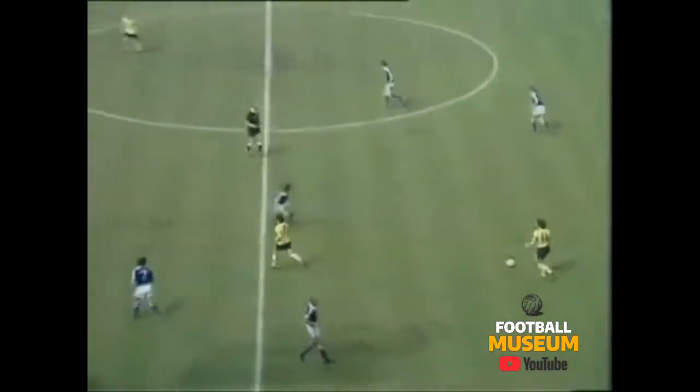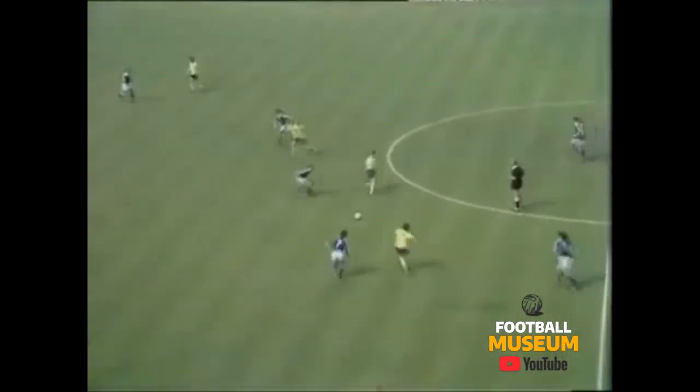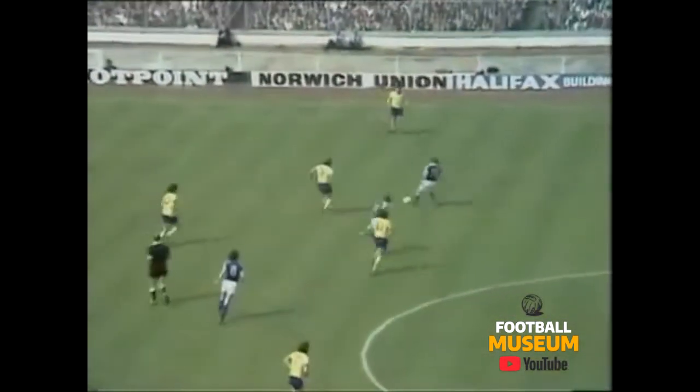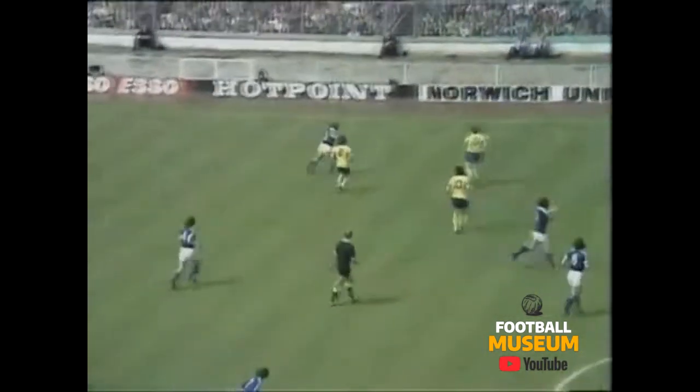Hudson. Macdonald played short again to Brady. Now Stapleton. Oh, Mariner very deep and he lost it. Woods now to Mills. Beattie in there.